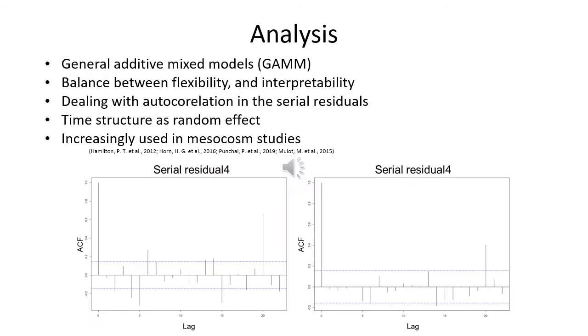Data analysis was carried out using general additive mixed models, an iteration of general additive models, using the MGCV package in R. The reason for using general additive mixed models is that these provide a good balance between flexibility and interpretability. It also enables dealing with problems such as autocorrelations in the serial residuals, a common issue when dealing with time series. Further, it enables users to account for other structures in the data, and thus is ideal for finding hidden patterns that other models miss.